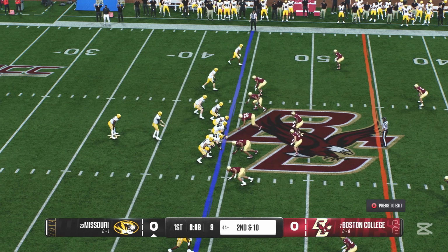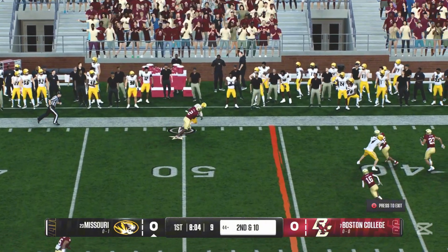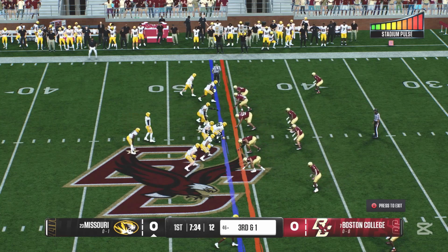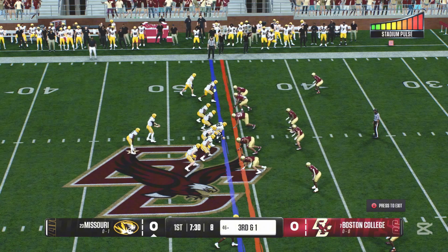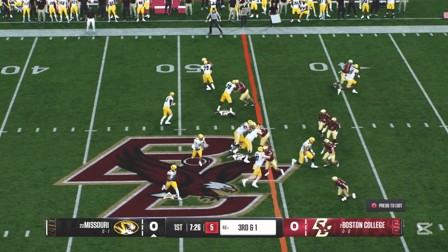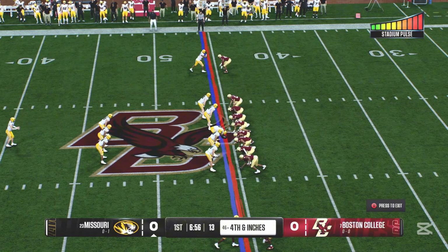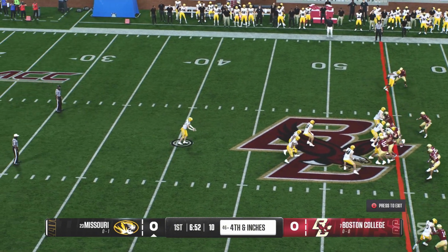It's 2nd and 10. He's looking to throw. Fires to the big fella. He's close to the 1st down, but they're going to mark him just a little short. How aggressive might this play call be on 3rd and short from the 46? Quarterback touch pass on the jet sweep. And boy, is he close to that 1st down, maybe just a couple of inches short. So Missouri will have to punt it away.